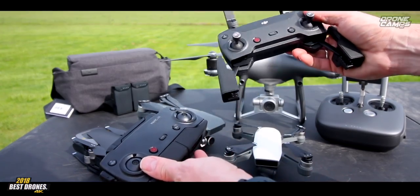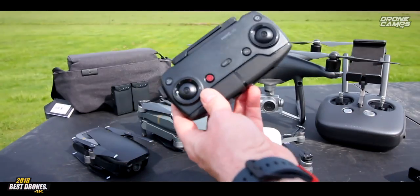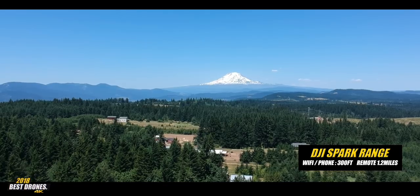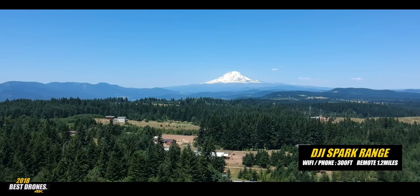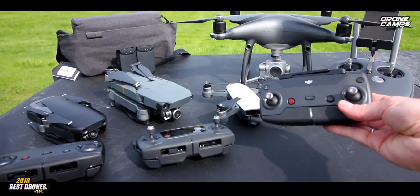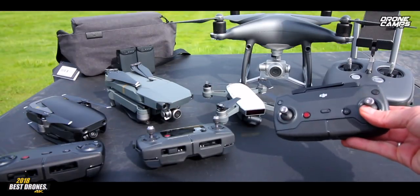As far as transport, this is a lot smaller, but the sticks are not removable like the Mavic Air's are. And there are reports on the internet that people using the Spark transmitter are able to get out around 1.2 miles, which is pretty good. That's further than most people can see. And that's going to extend your range quite a bit from using the phone. So I would recommend using the remote control with the Spark, because using my phone was just kind of frustrating, honestly.